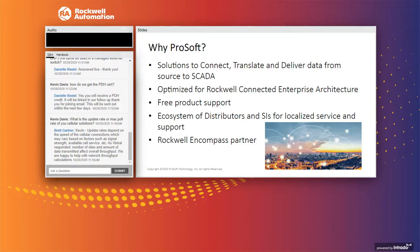Apart from ProSoft being one of the oldest Encompass partners, our solutions work hand in glove with Rockwell products and solutions. Our solutions are always optimized for Rockwell, whether it be through things like add-on profiles or direct tag technology or access to diagnostic parameters. And of course, all of you are very well aware of our excellent product support. Our support team has significant application expertise, and they are very well versed with Rockwell products. The advantage to our customers is that there is no pointing fingers. When you call our support, we can help solve the problem. And there is this ecosystem of distributors and systems integrators that can help our customers very quickly and very efficiently, whether it is to access parts or to help solve the problem.